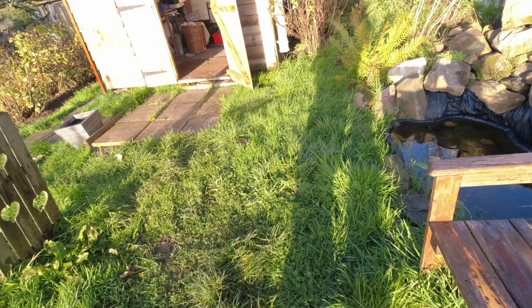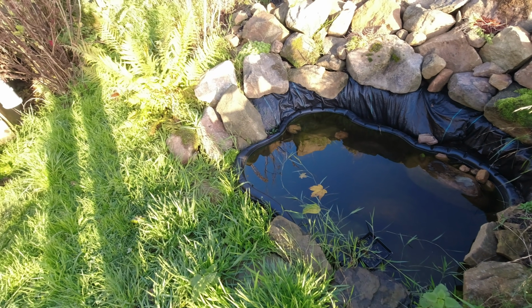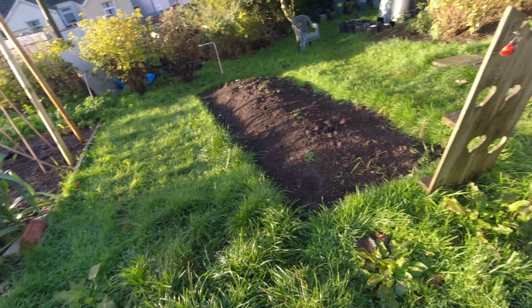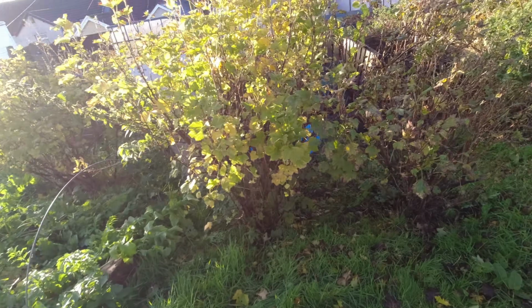The pond filled up, and it's like having a change of water, which is no bad thing for a pond, I don't think, especially as it's rain. And along the beds, it's a bit squelchy underfoot, but not too bad.